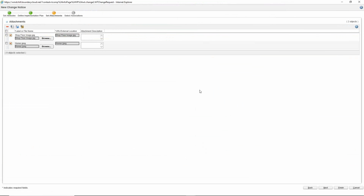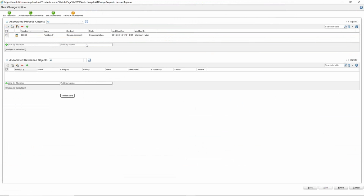If there's any additional attachments that we need, once again, documentation, videos, pictures, whatever it may be, we can go through and add that, or just documents as a whole. If there's some documentation that we need to go through and add, we can add that here. And then once again, if we want to go through and add in the associated tasks, we can go in and do that too.